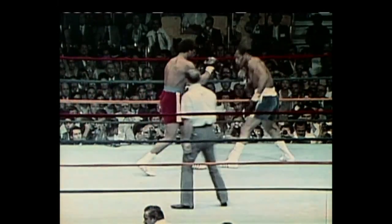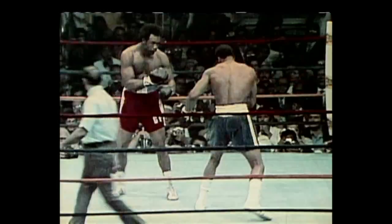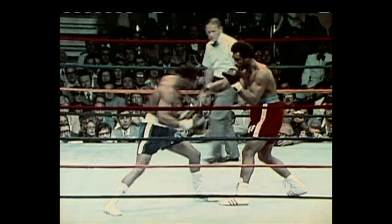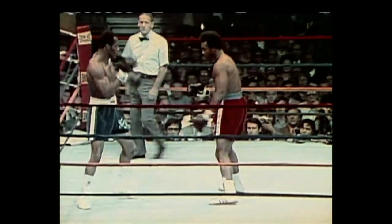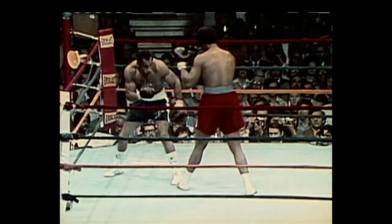To this point, Norton has thrown the only punch, a light left taken on the gloves by George Foreman. Wild left hand over the head of George Foreman. Both fighters exactly the same size. Foreman slightly heavier, about 7 or 8 pounds heavier. Norton and Foreman both 6'3". On the right-hand side of your screen is the champion, Foreman. On the left-hand side is Ken Norton. Norton in blue, Foreman in red. Round 1 just underway in Caracas, Venezuela.